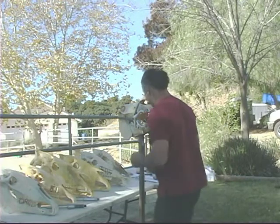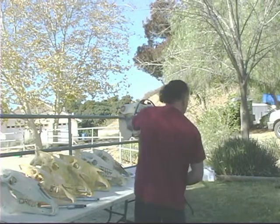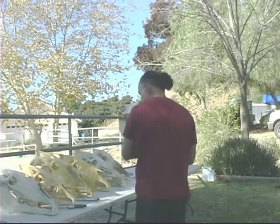Wait, what is the occlusal surface? The occlusal surface is basically the area where the teeth meet to chew. Okay?